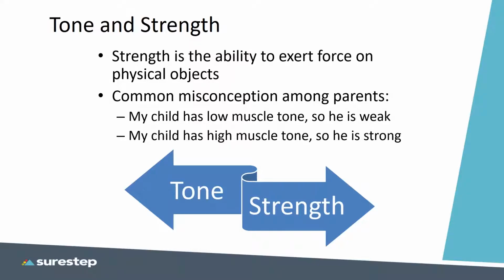Some of the common misconceptions we see among parents is my child has low muscle tone, so he is weak. Any of the caregivers out there that have ever cast a patient with low tone has probably realized that when they want to, they can recruit an incredible amount of strength and make it very difficult for us to cast. On the other end of the scale, my child has a high muscle tone, so he is strong. Again, it's often this high tone that's actually masking the underlying weakness.